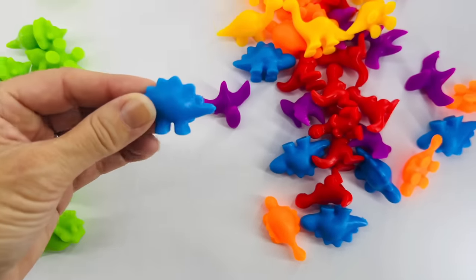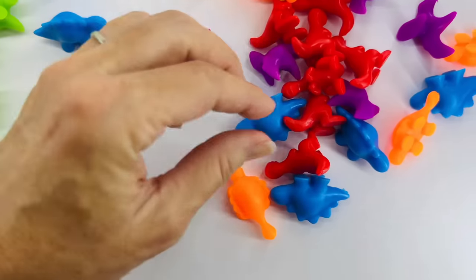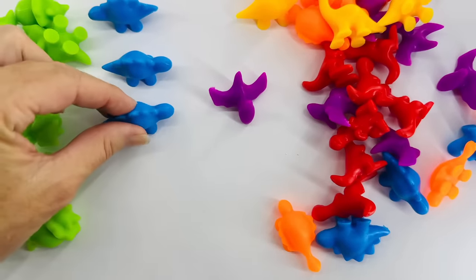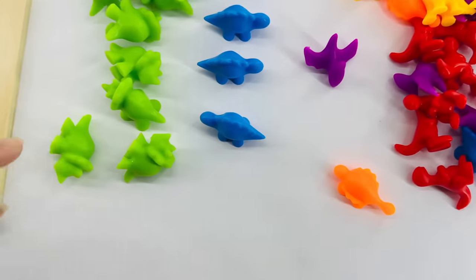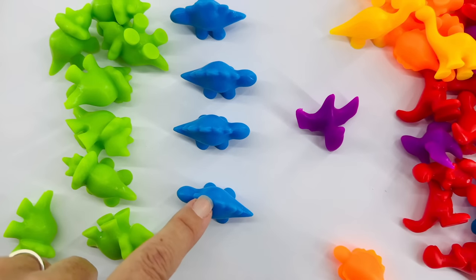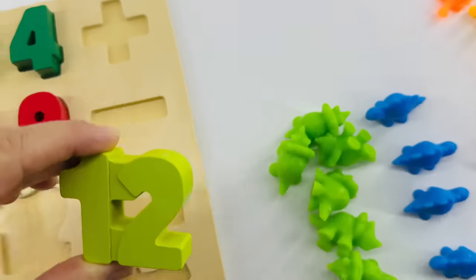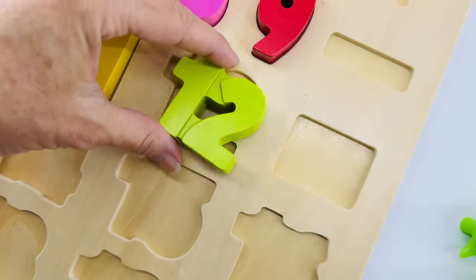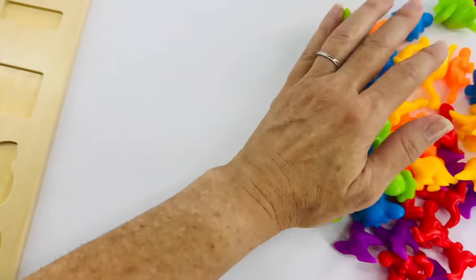So this makes number 9, 10, 11, and 12. That means 8 green dinosaurs plus 4 blue ones equals 12. Number 12. Okay, let's put all our dinosaurs back.